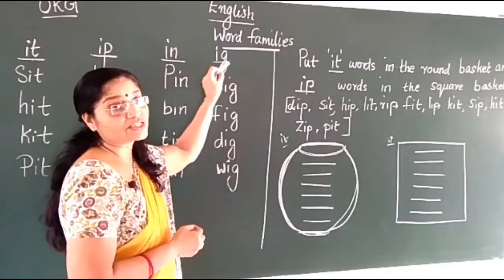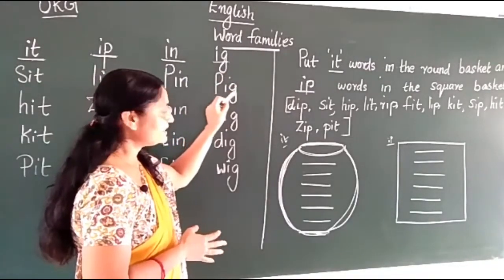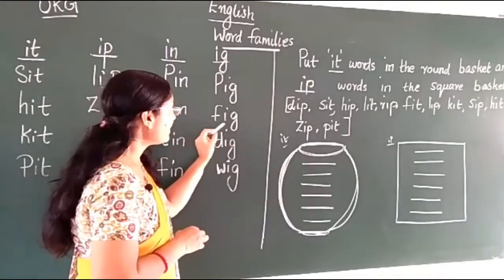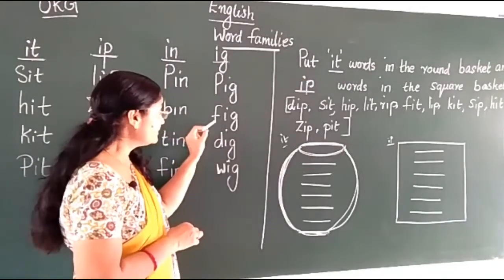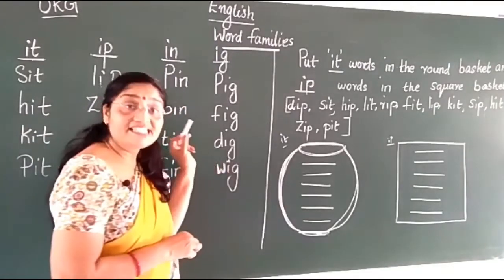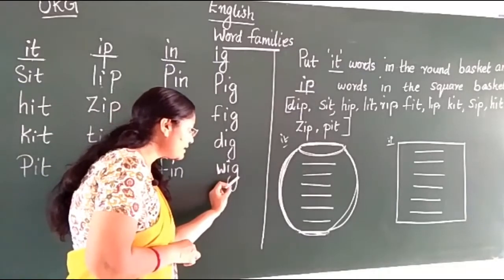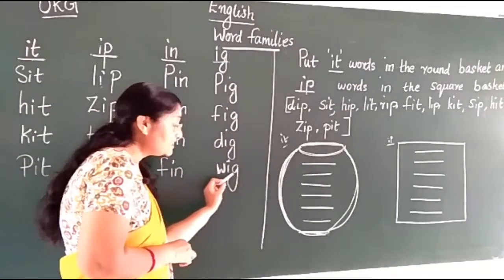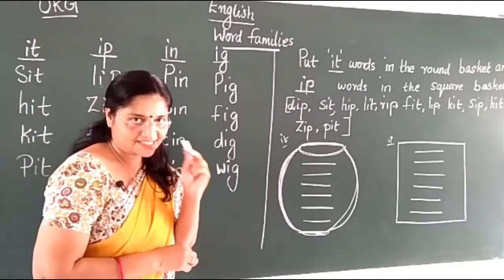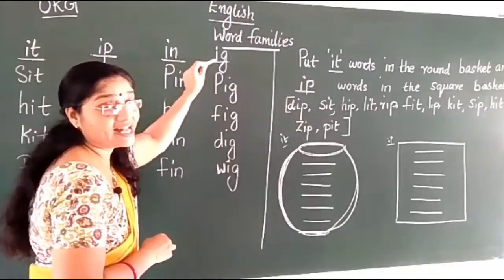Words ending with ig sounds. P-I-G, pig. F-I-G, fig. Then D-I-G, dig. W-I-G, wig. So we studied some words ending with it sound, ip sound, in sound and ig sound.